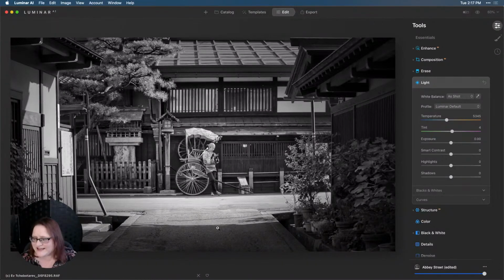Let's see here. Kevin says he likes both versions of the grate, personal choice.